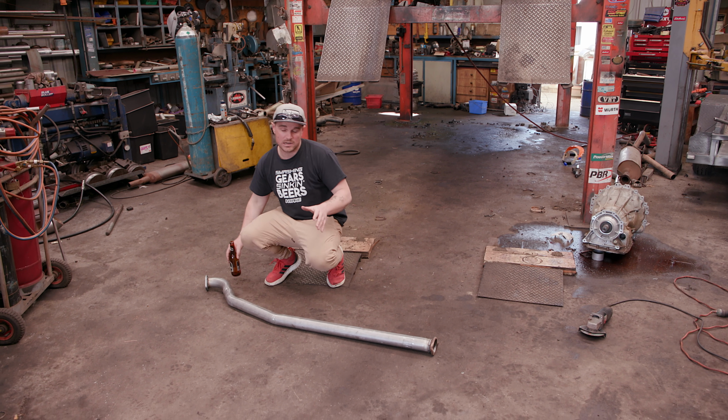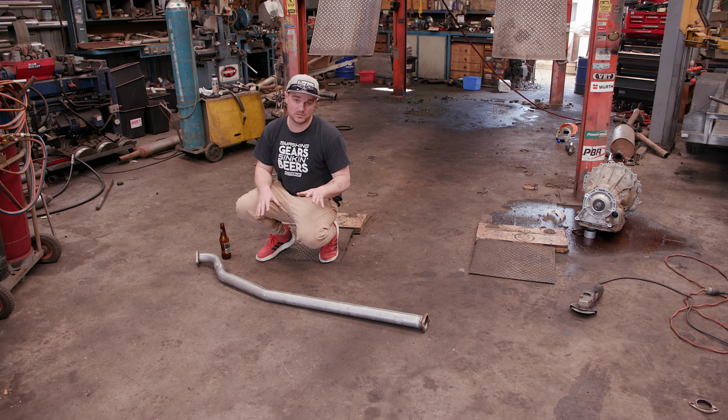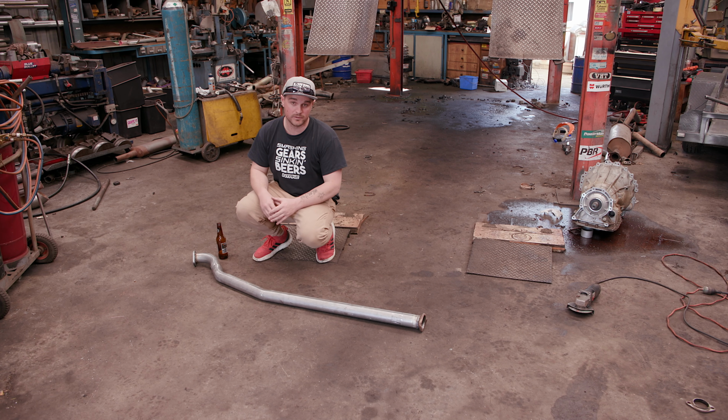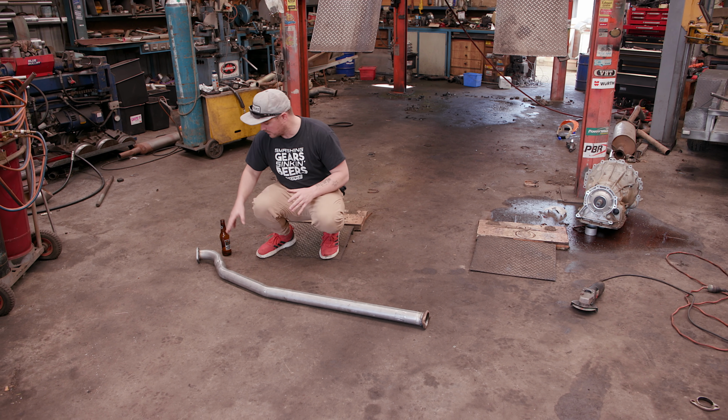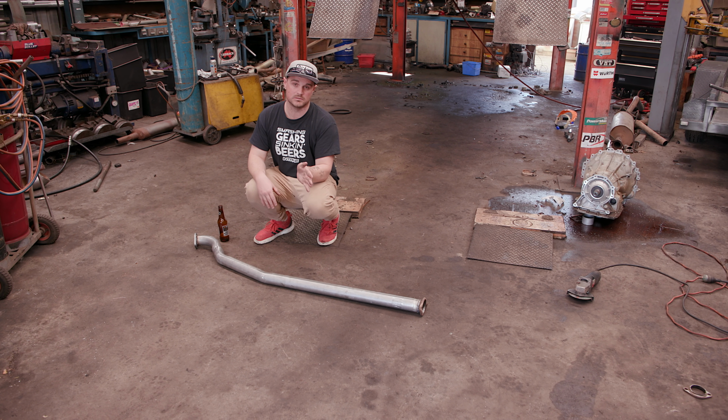So we've got our new midsection ready to go back in the car, and I'm going to help put that back in when it's not quite hot, because I'll burn my fingers. Now, we've got some ugly little bends here because they don't do much to this exhaust.